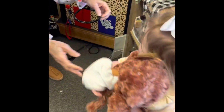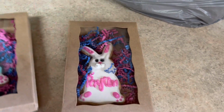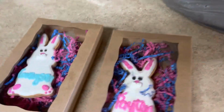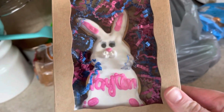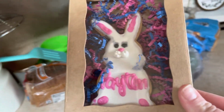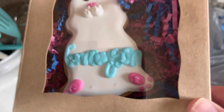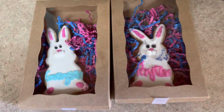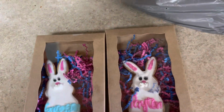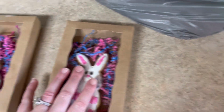Give him a hug. Oh, I'm going to share these adorable little cookies I got for my nephew and daughter. Look how cute this is. She's going to love it. She's already seen it, and she just wanted it right then. And so I was like, no, it's for Easter. And then this one is for my nephew. These are just so stinking cute. I just love these. So these are gonna be for her basket.